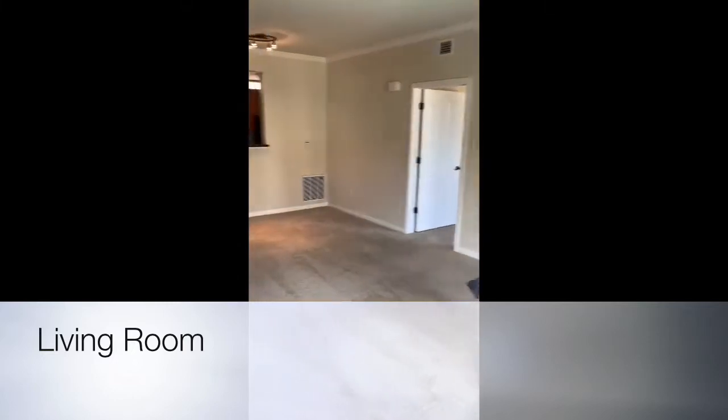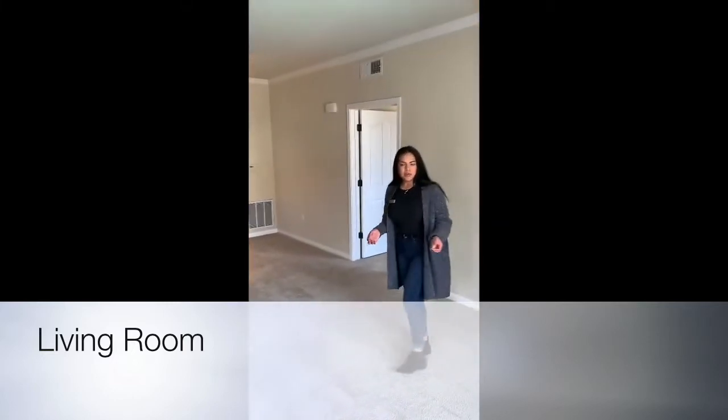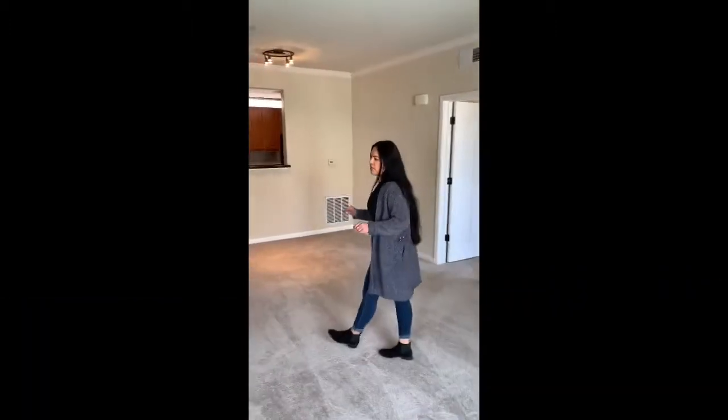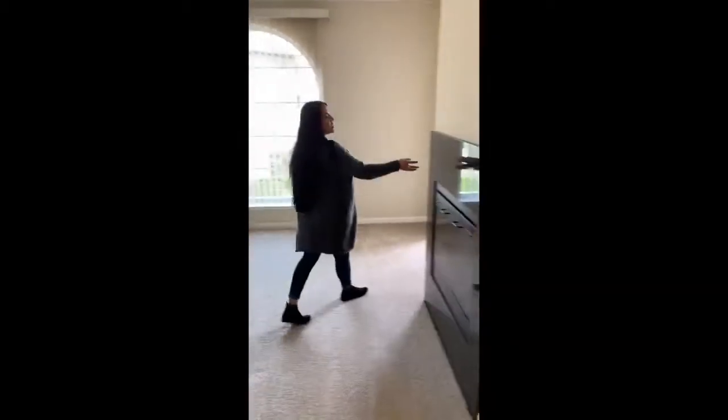Right over here, we have this entrance to our living room area. Plenty of living room space. This apartment is on the 3rd floor, so we do have carpet all throughout the apartment except bathroom and kitchen. We do have a fireplace right over here. It is electric.